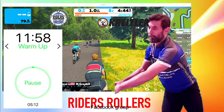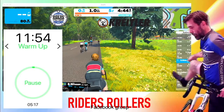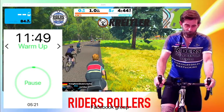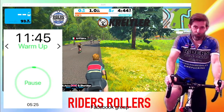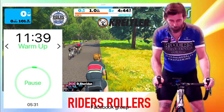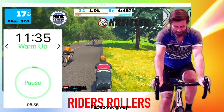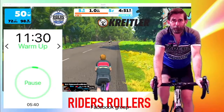And the countdown begins. Right, so I hope you guys have started to have mastered the art of getting on the rollers without leaning on anything. So I've got one foot on the ground, one clipped in. I've got the foot in the 3 o'clock position. I'm going to give one quick pedal stroke and get onto the bike. So there we go, one downward pedal stroke, and we're on. Good stuff. Okay.